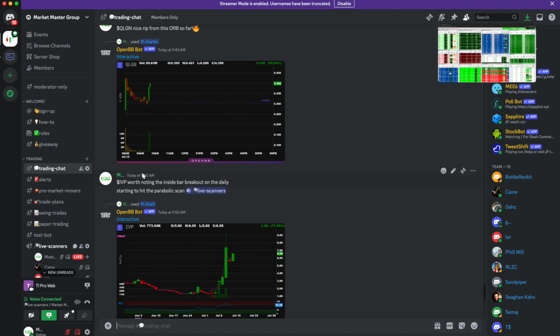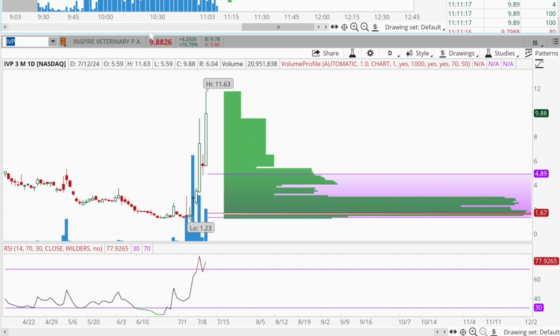Today at 9:50 a.m., I posted that IVP was worth noting, the inside bar breakout on the daily chart, starting to hit our parabolic scanner at the same time. So what exactly is an inside bar breakout?